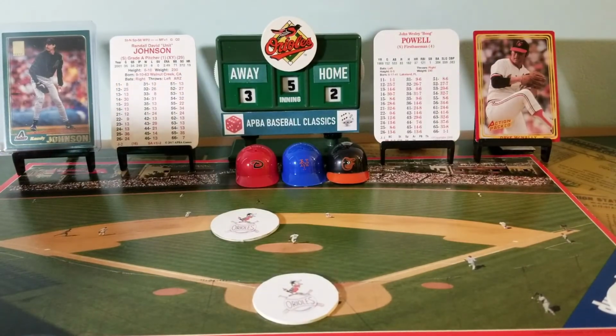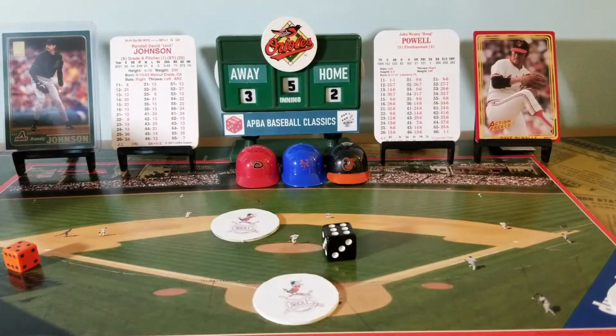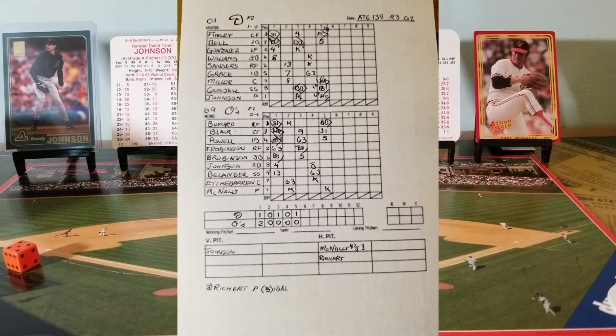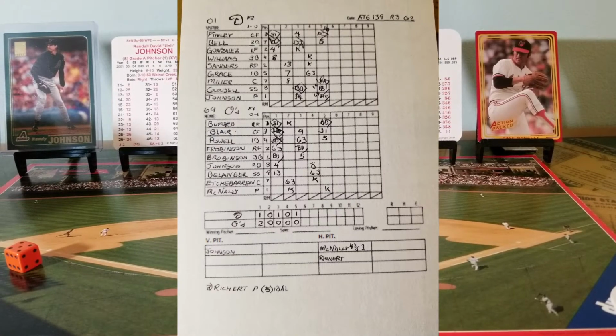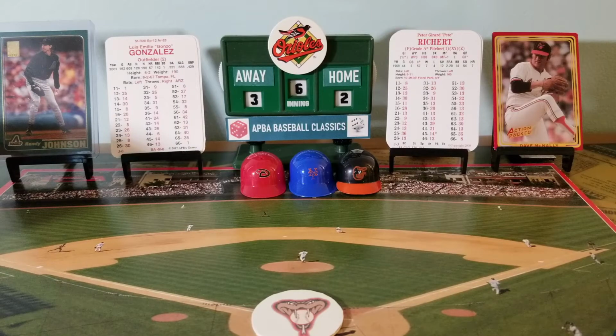Boog Powell. 6-5 is a pop-up to third base, caught by Matt Williams. That ends the Orioles' chances in the 5th. We go to the top of the 6th. Arizona 3 and Baltimore 2. This is the second inning of work for Pete Rickert, and Rickert will be in his point of fatigue inning as he is a rated reliever. He's got the middle of the Diamondbacks order, Gonzalez, Williams, and Sanders.